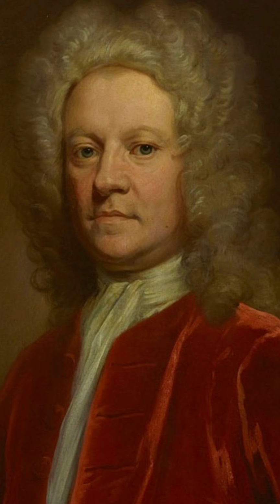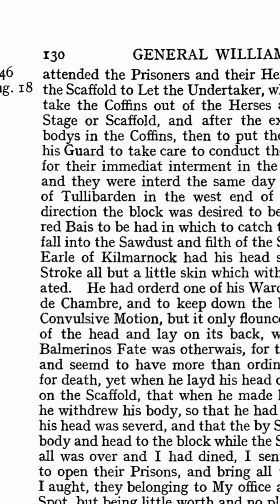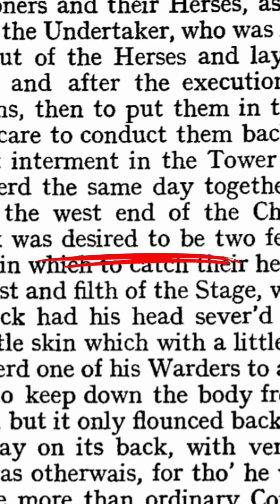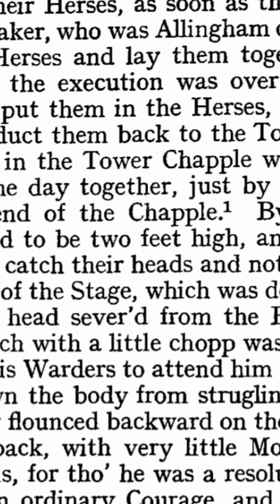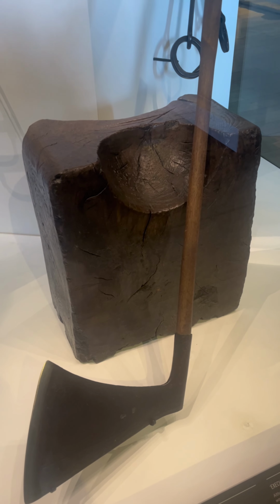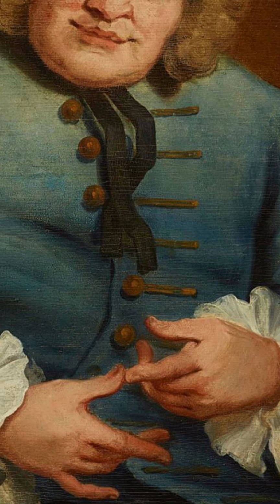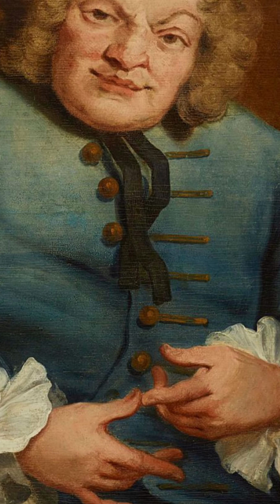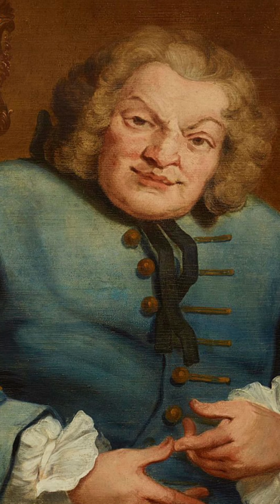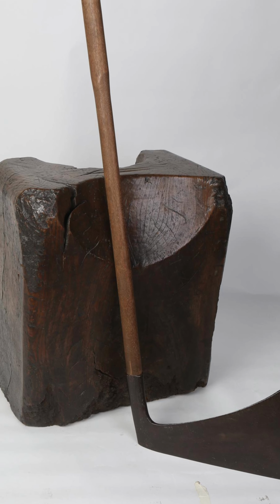Fascinatingly, in the diary of General Williamson, Deputy Lieutenant of the Tower at the time, he noted that the block was, at the desire of the prisoner, Lord Lovat, made 2 feet high, which tallies with the height of the extant block. Fraser was 80 years old when he was taken to Tower Hill and publicly executed, and it has been assumed that his age and inability to move easily accounted for his desire to kneel at a high block rather than lie at a low one.